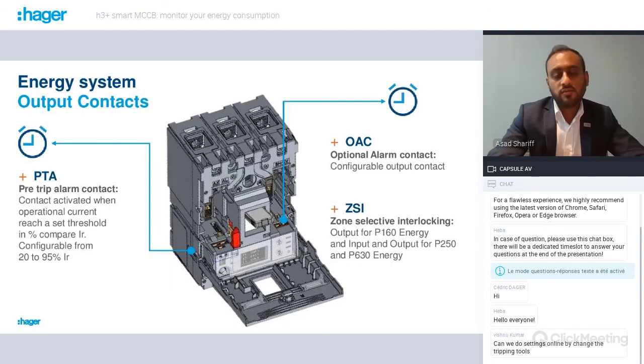This again gives you an internal view of the MCCB. As I mentioned, we have the pre-trip alarm contacts, which come with the electronic MCCBs, an optional alarm contact, which is programmable as per your requirement, and zone selectivity interlocking. If you have multiple MCCBs, using zone interlocking, we can ensure total discrimination. All the MCCBs talk to each other, and the MCCB closest to the fault will trip first, thereby ensuring discrimination. This is an additional feature that we have on the electronic MCCBs.